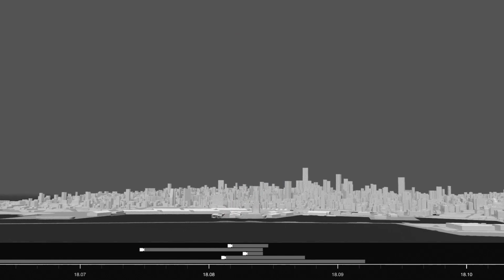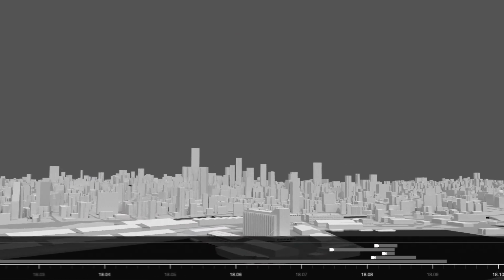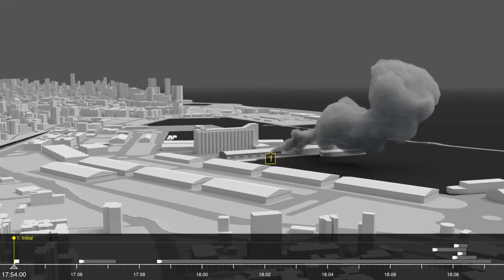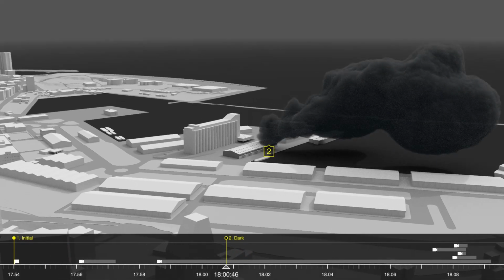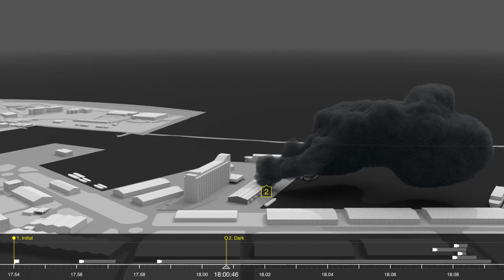We have thus identified 4 types of smoke plumes emanating from different parts of the warehouse within the space of these 14 minutes. The first plume, at 5:54 p.m., emanates from the northeast corner of the warehouse. The second plume, at 6 p.m., is from the same source point but has a darker colour.